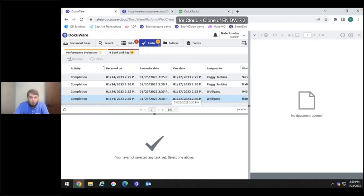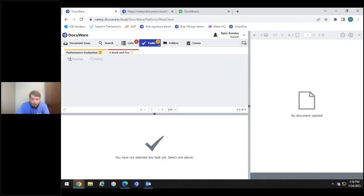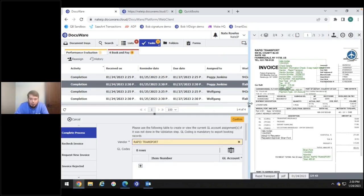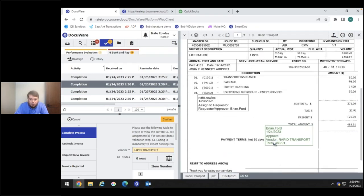So, if we return inside the DocuWare web client world, and we look at our tasks back for Nate in finance, you'll see that I now have ready for completion in the pre-approved for payment, my US Steel invoice that was auto-approved because of the matching of the PO, and the Rapid Transport invoice that Brian has approved and the amount that he's approved.